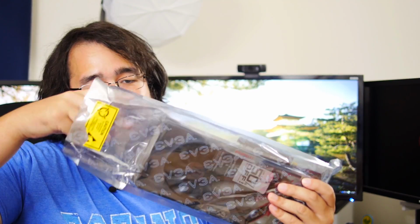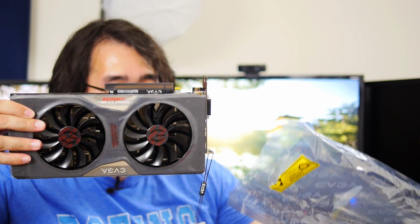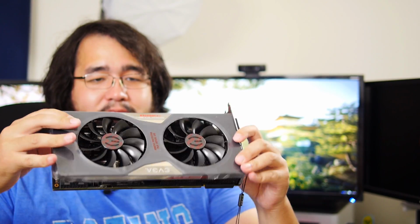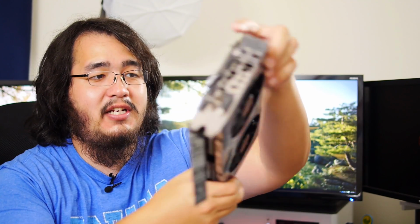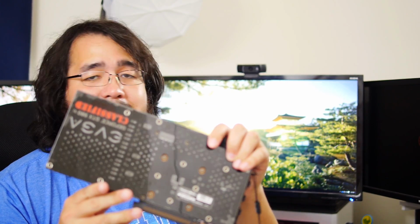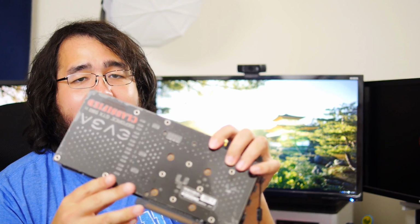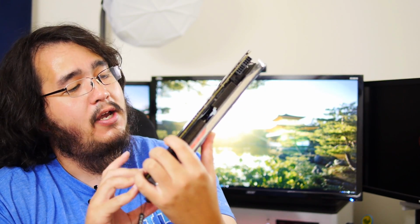But anyways, here's this, and we can just open it up. This is the first time I'm definitely opening it up. Whoa, all right. So this is the classified, as we can see, it is the classified edition, and it comes with a back plate. Unlike my 3 GTX 980 Superclocks, where I had to order back plates specifically for each one, this one comes with it. So that's pretty cool.